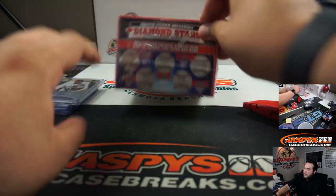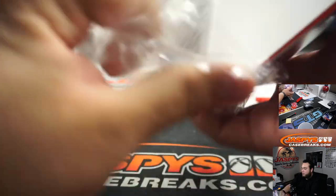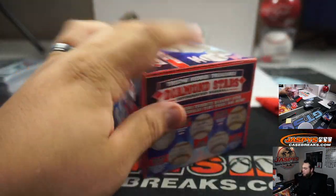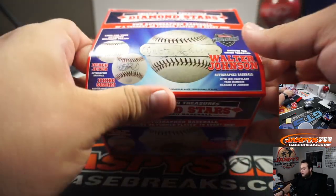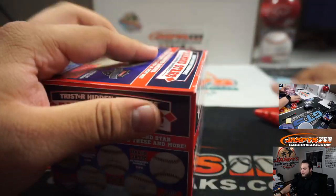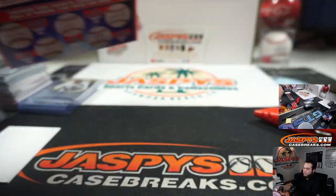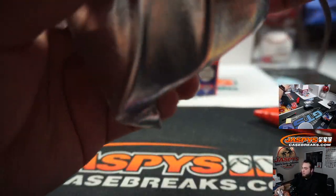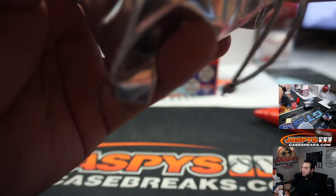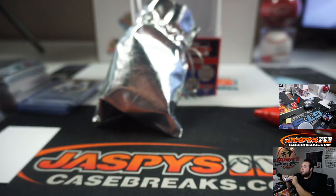Alright. Last box, guys. Diamond Stars Baseball, and it's going to go by college rules. Teams that are currently on are teams that played for the longest, or if they're out of the league, the team they were affiliated with the longest as well. They weren't part of any active roster, but pretty sure it'll be a nice baseball. You can play a little Who Am I if you guys would like. Usually it gives you a little card of who it is. So let's read it.